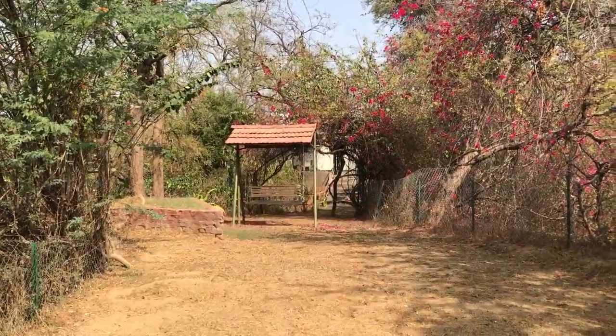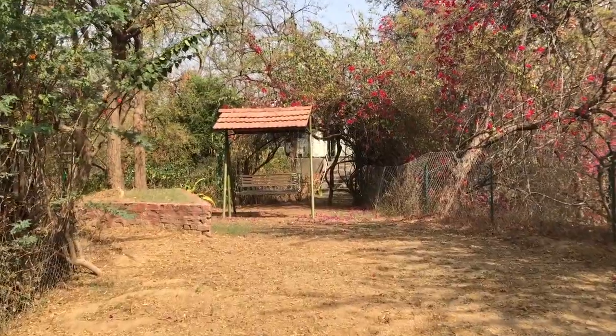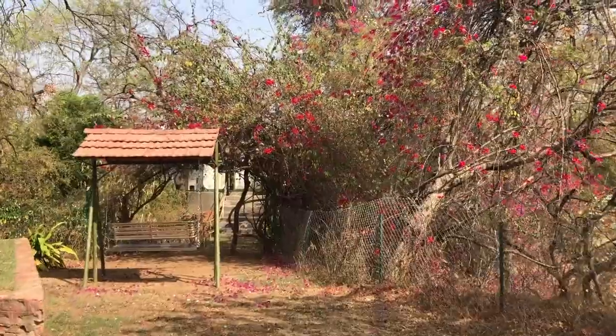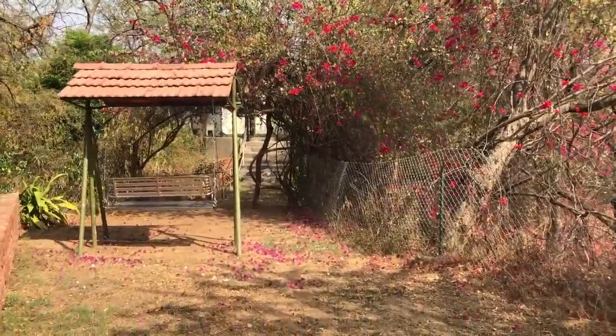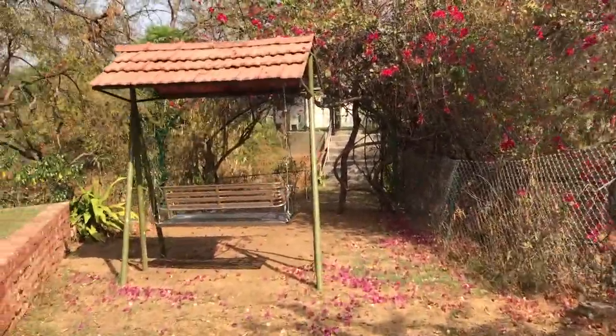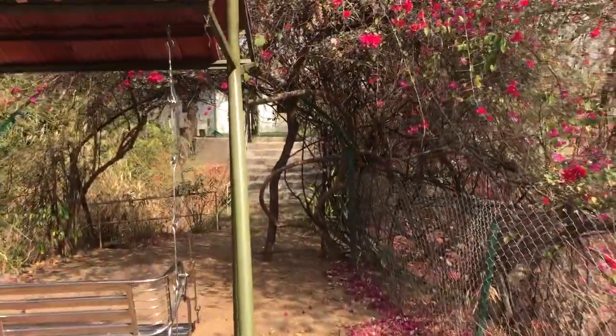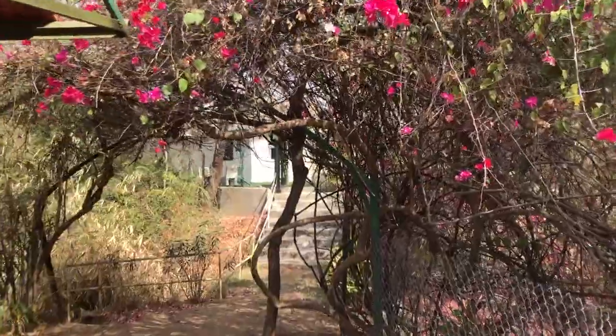That's the forest guest house, and there are a lot of peacocks and nilgai, and we saw a lot of monkeys. Yeah, monkeys. And now, please watch my complete video, and I will see you all soon.